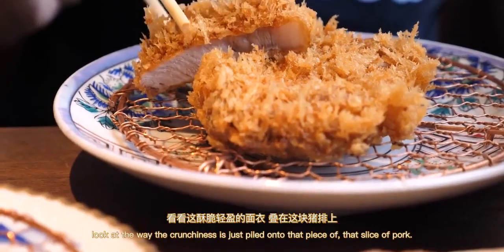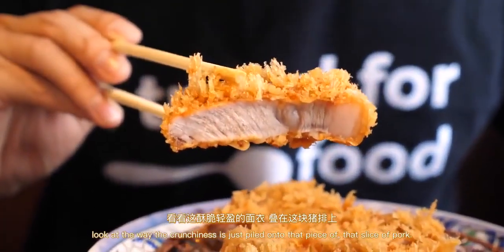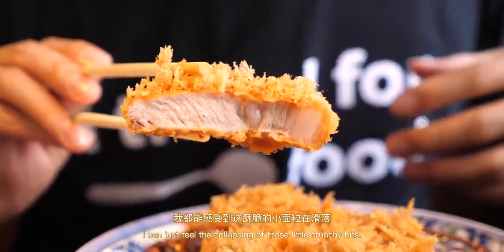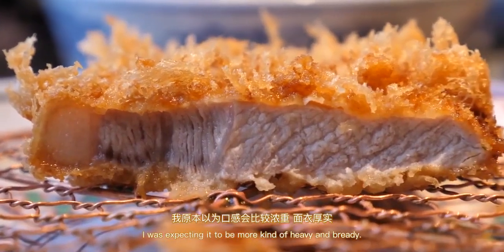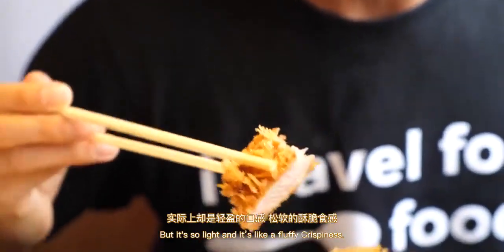Oh, it's so pretty. Let's just look at that. Look at the way the crunchiness is just piled onto that slice of pork. Wow, that's beautiful. And even in my chopsticks, I can just feel the collapsing of those little crunchy bits. Oh, that meat is fatty. And juicy. I was expecting it to be more heavy and bready, but it's so light, like a fluffy crispiness.